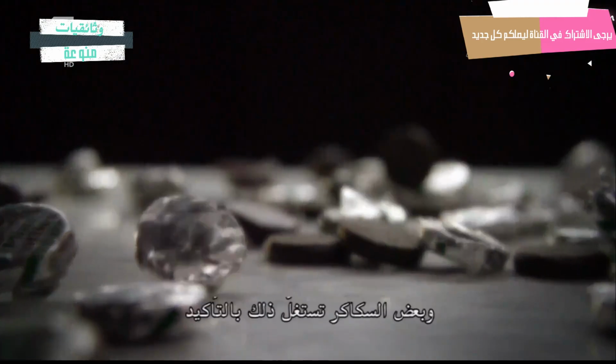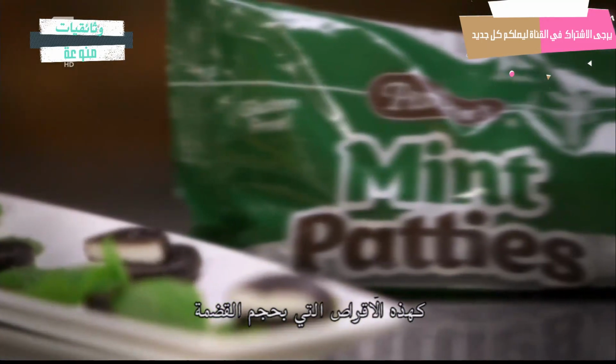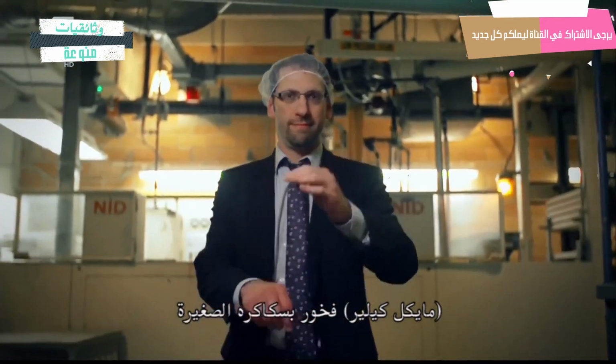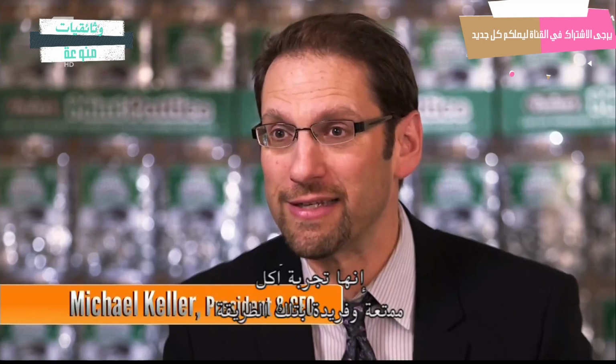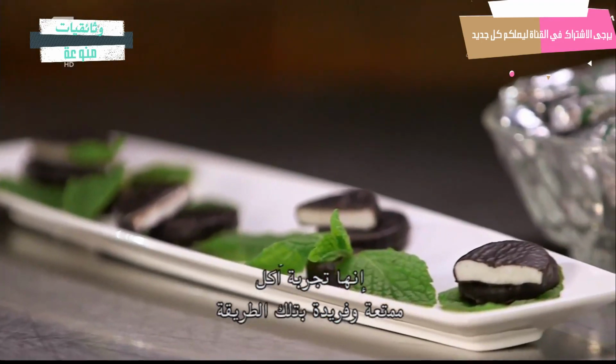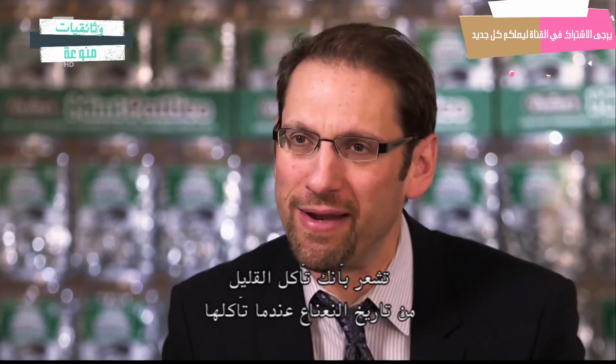Peppermint adds a cool, crisp flavour wherever it's used. And some sweets definitely take advantage, like these bite-sized discs. Michael Keller is proud of his patties. Pearson's mint patty literally melts in your mouth as you eat it. It's kind of a fun eating experience that way, and it's unique. You feel like you're eating a little bit of mint history when you eat a Pearson's mint patty.